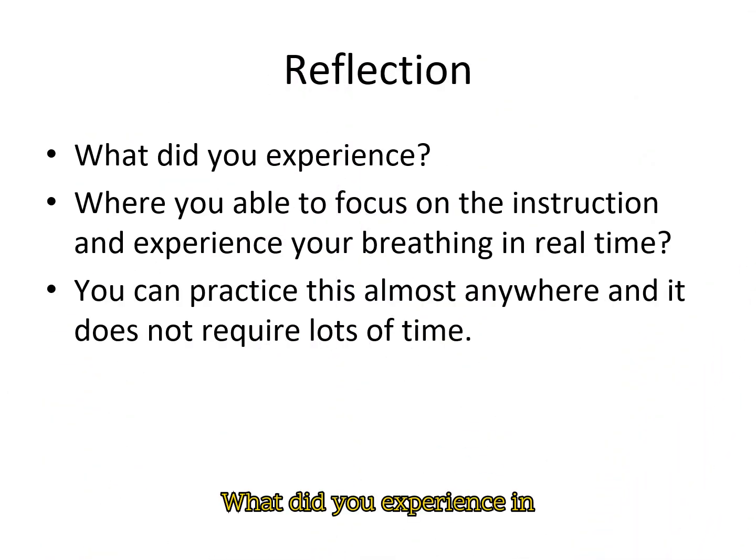What did you experience in the body scan breathing technique? Were you able to focus on the instruction and experiencing your breathing in real time? You know, you can practice this almost anywhere. It doesn't require a lot of time. Just sitting comfortably in a relaxed posture, focusing your breath or other sensory anchors. And when your mind wanders, just kindly bring it back to your focal point.